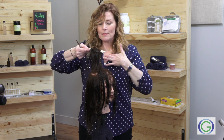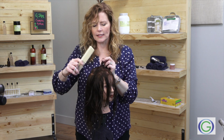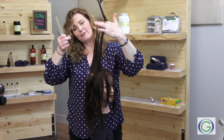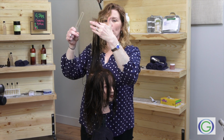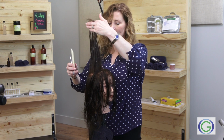Finger angle, body position, these are all things we want to consider. And at this point, it's customization. So how do we want this haircut to live? Do we want it to be a little bit more of a square angle? Clearly, my friend does not have a lot of hair back here. If she had a little more hair, we could kind of go up and continue this line that we've started creating to get that nice shape and softness in the back.